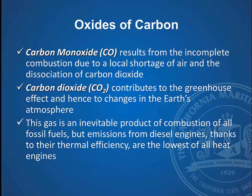So this gas is an inevitable product of combustion of all fossil fuels, but emissions from diesel engines, thanks to their thermal efficiency, are the lowest of all heat engines.